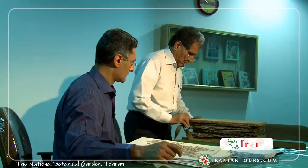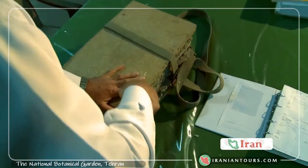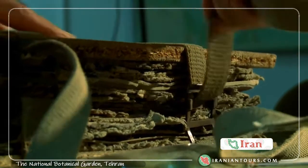After data is recorded, the samples are put between sheets of paper. Next, cardboard sheets are placed on both sides and pressure is applied to take away the plant's water so it could be preserved for a long time.